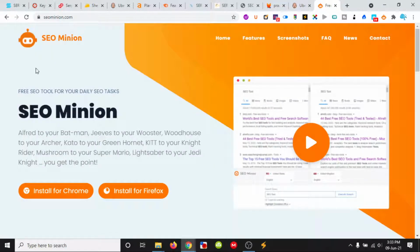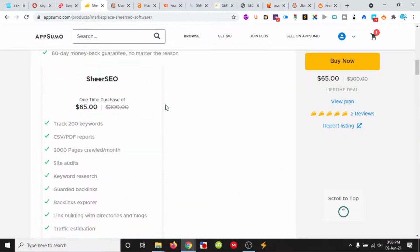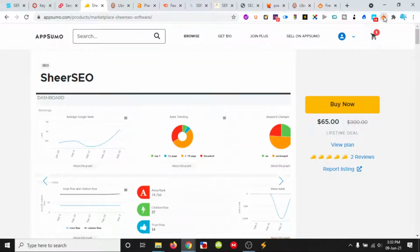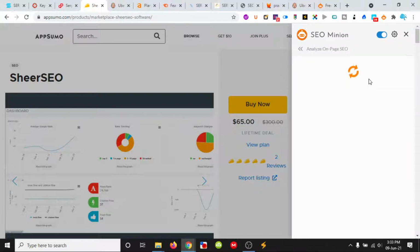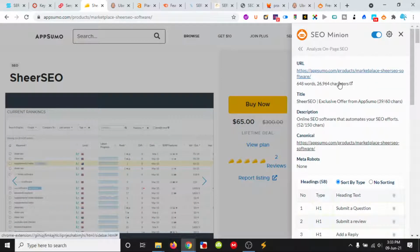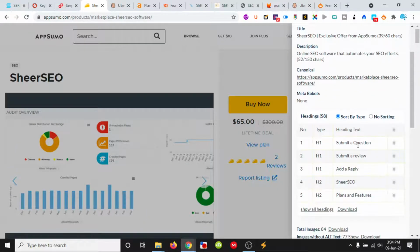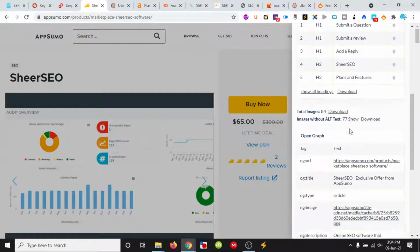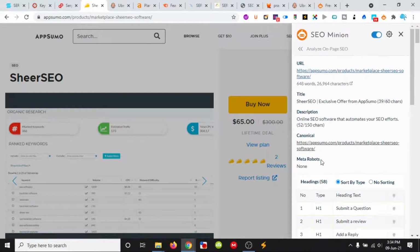And an honorable mention here for Seo Minion. This is a free SEO tool, so we could come back to one of these sites, and we can open up Seo Minion, and it can do a few things for us too. This is also free. So it just walks us through the data that this page has that would be significant to SEO.